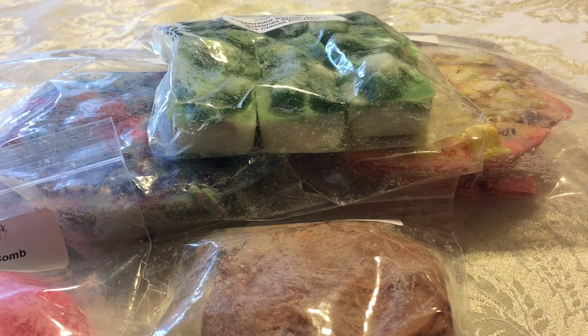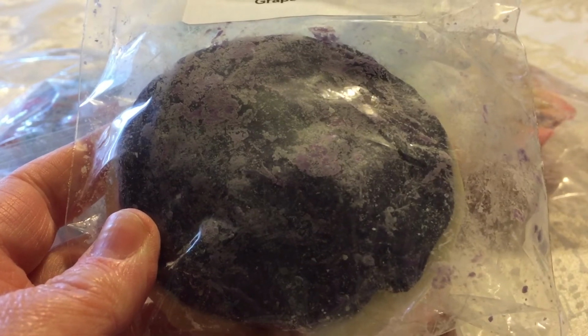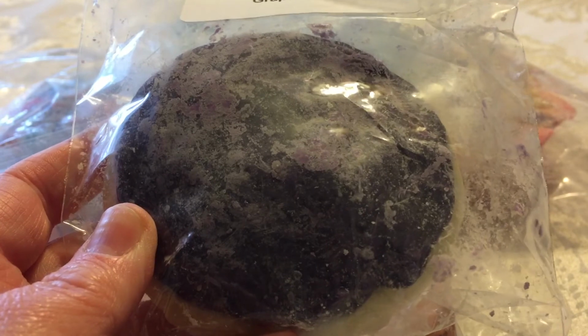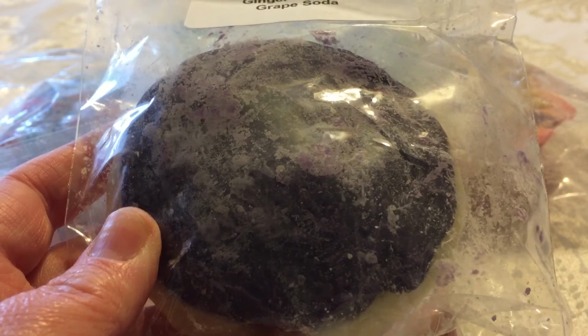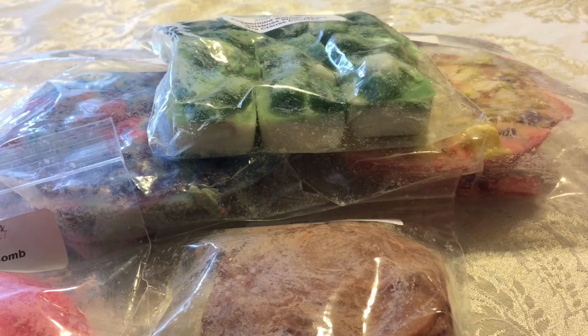So these cookies are the smallest option for blending. They're still pretty big. I'll take it out of the package because the package is really smudged. You're still going to get like 4 or 5 melts out of this. The cookies are huge. This one is ginger ale type and grape soda. I wanted to make, their ginger ale is spectacular, and I wanted to make a grape ginger ale blend. This is so strong and good. And I honestly don't know how many melts I'm going to get out of this because it's ridiculously strong.